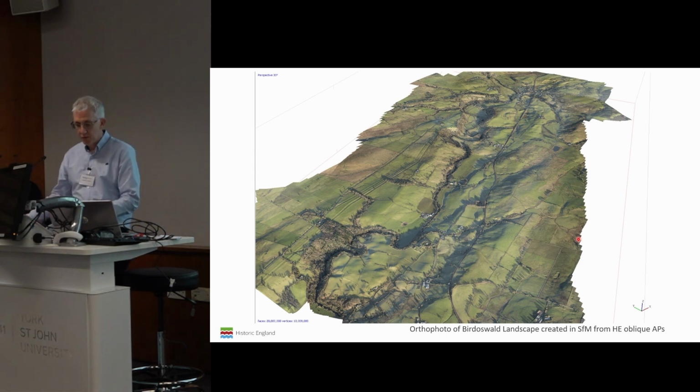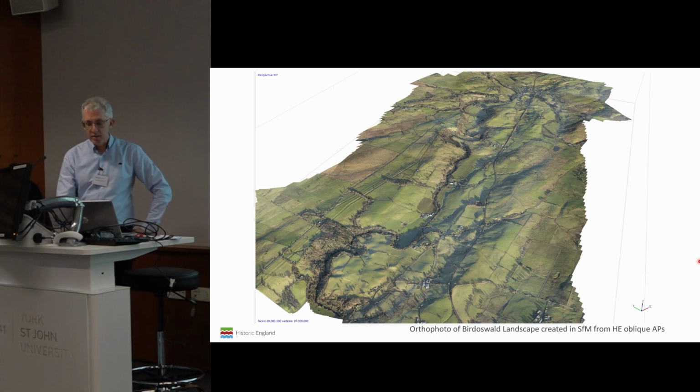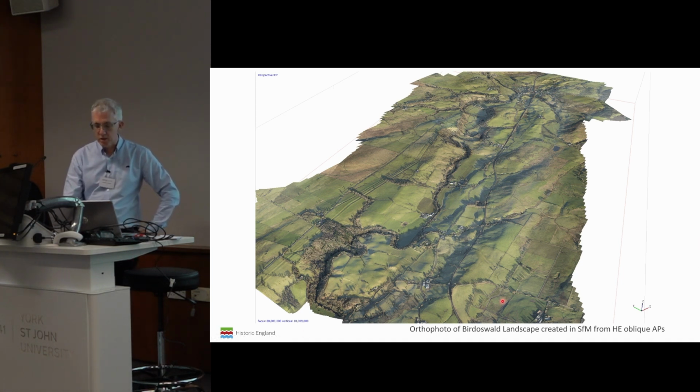Now, while this proved to be a very productive survey, the physical and navigational demands of taking so many photos over a large area on an extremely cold January day over Cumbria encouraged me to look at the use of a vertical camera to add to our toolkit.